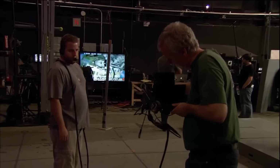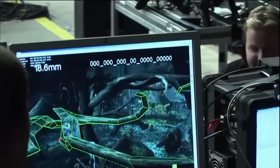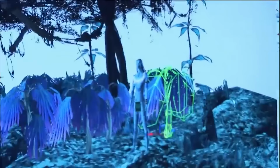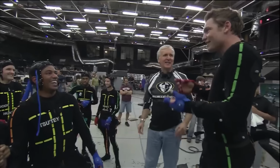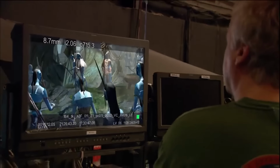Cut. At this point, he's no longer concerned with getting the performance. Action. He's all about the environment, the way the shot design is coming together, the lighting, the props. If he needs a tree moved closer, he can do it. If he wants to move a mountain, he can do that. Yeah, beautiful things. So he's had the freedom of working exclusively with the actors to get their performance. Now he has the freedom to exclusively work on shot design. And cut, say that please.